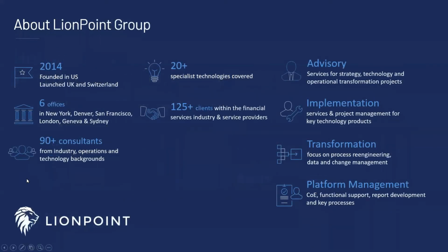Jonathan, something about Lionpoint? Thanks, Amit. So Lionpoint is a global management consulting firm serving the alternative investments industry in the areas of technology, strategy, and operations. Today, we have just shy of 100 consultants with expertise across more than 20 technology solutions, and we serve over 125 clients. Our work runs the gamut from advisory work around strategy, technology, and operational transformation, down to hands-on implementation services and ongoing platform management, as we really look to bridge the gap between what our clients need and the talent and capacity that they have available within their organizations to execute on technology transformation.